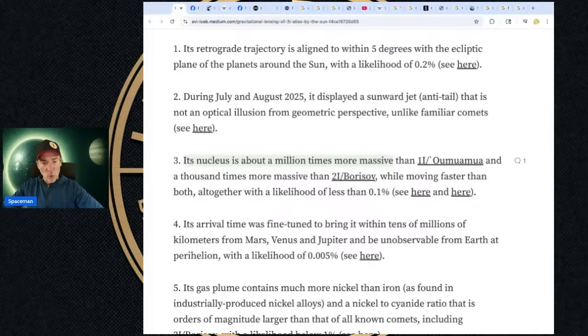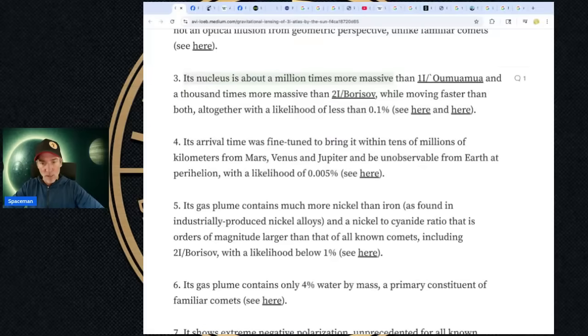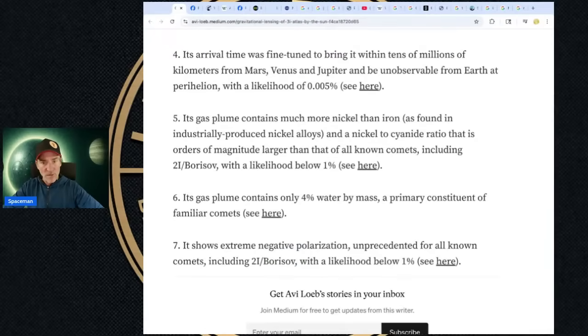natural. Its arrival time fine-tuned to bring it within tens of millions of kilometers from Mars, Venus, and Jupiter, and be unobservable from Earth at perihelion with a likelihood of 0.005%. Now, that could be smart gas.